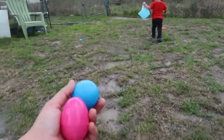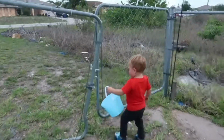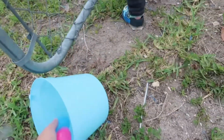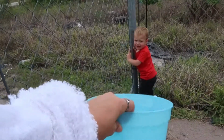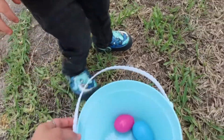Time to let the kids out. One, two, three. Oliver, put it in the basket. Baby, no. Look, baby. Oliver, we're putting them in here. Go get them. Look, there's more over there. Go put them in here.